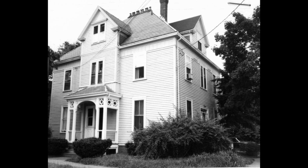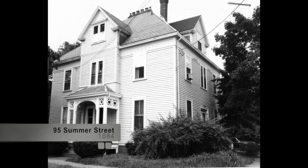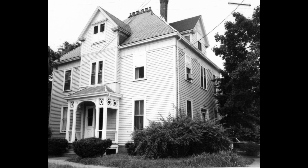95 Summer Street was built in 1884 and was among the first built by new occupants. William C. Foley was part of a fast-growing Irish population and a blacksmith. He lived here in the 1890s.